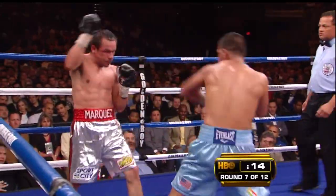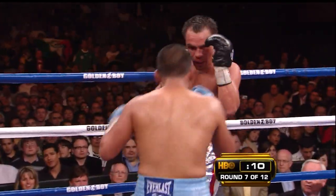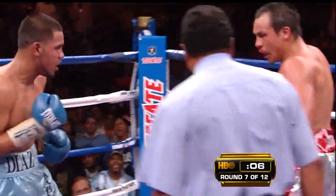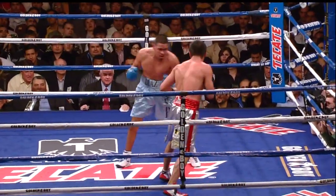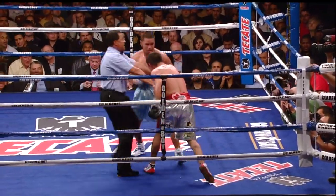Two straight right hands by Marquez. Two more big left hooks by Diaz. Drives Marquez back against the ropes. Lands a straight right hand of his own. Marquez trying to counter again. Diaz keeping the pressure on. He listened to Ronnie between rounds. He's not going to let the Mexican rest.